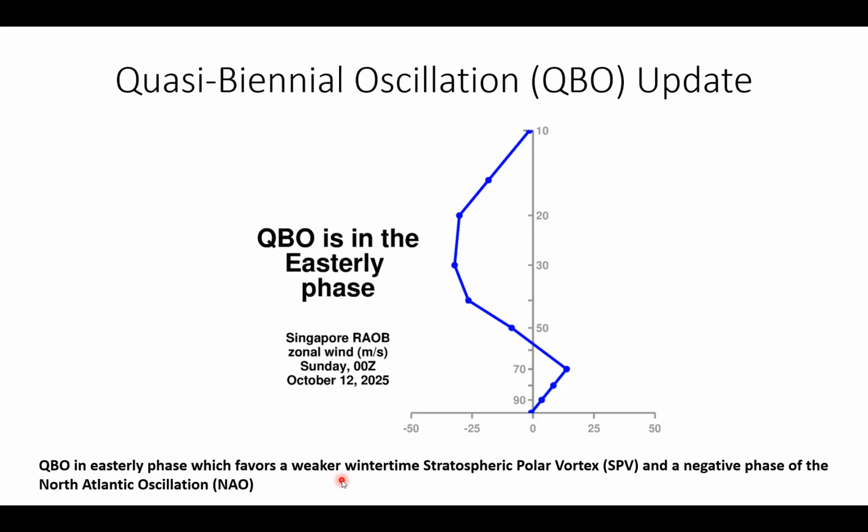Now, why do we care about looking at the QBO? Which, by the way, what is the QBO? The QBO basically tells us the wind direction in the stratosphere above the equator. So whenever the QBO is in an easterly phase, that means our winds in the stratosphere well above the ocean surface are blowing from the east.